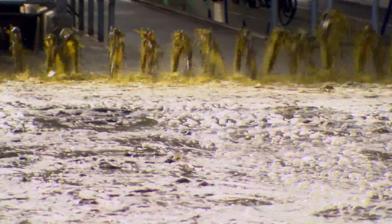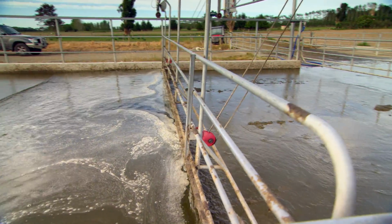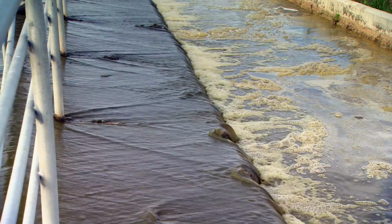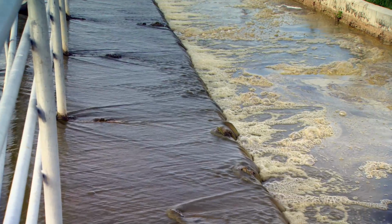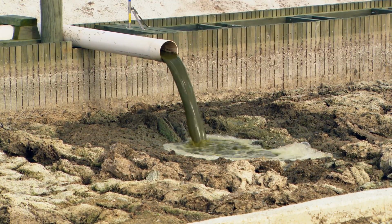The business is basically a dairy effluent system that doesn't require big ponds. That is a major point of difference. Because we can put effluent out at such a low rate, we can apply it 360 odd days of the year, so we don't need that storage requirement that you need for standard systems.